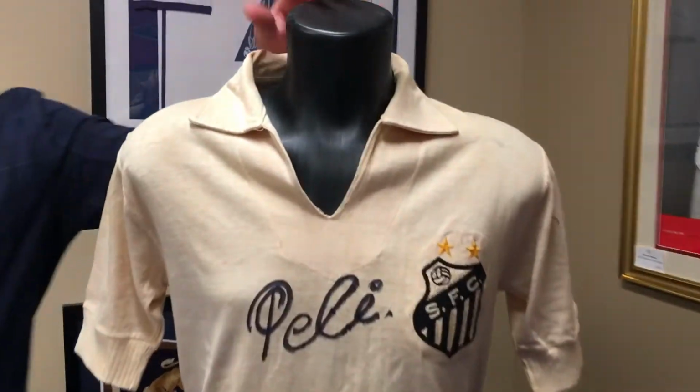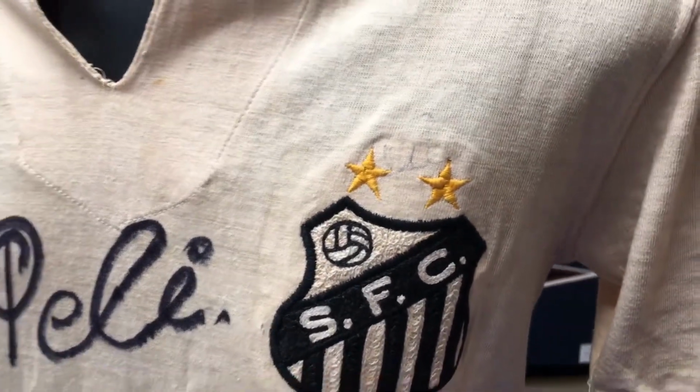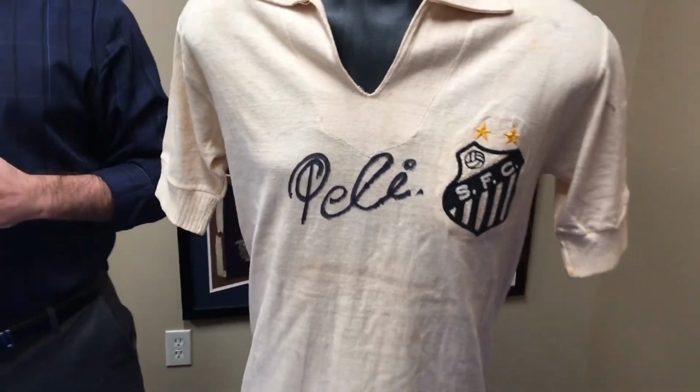So again, 2 great game-used jerseys. Now, when you're buying game-used jerseys, you always want to have the right paperwork, the right provenance, the right authentication.